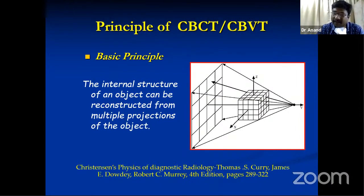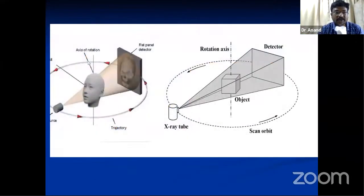And earlier I told you that they are only two-dimensional images. So when you direct an X-ray to an object, it produces a two-dimensional image of the object, similar to that of the conventional variant. But in this CBCT, multiple two-dimensional images are obtained, which are slightly different in angle from one another. And with these multiple two-dimensional images, you have software that comes into play to transform them into excellent three-dimensional images.